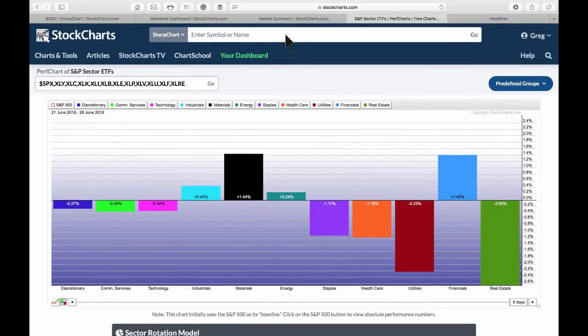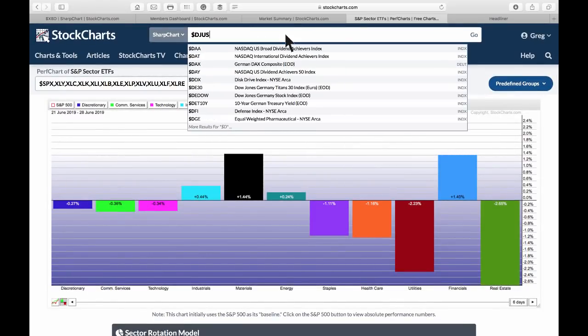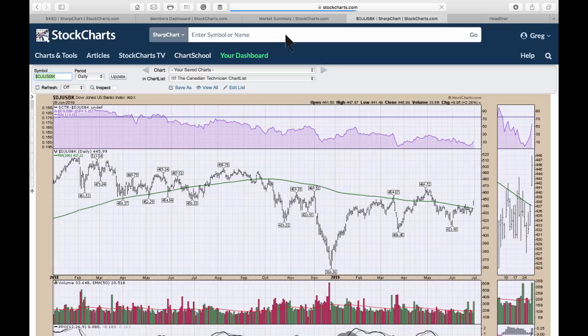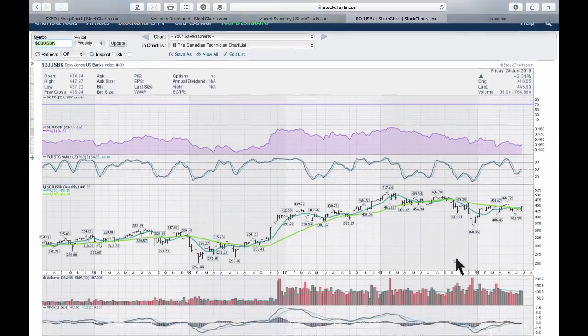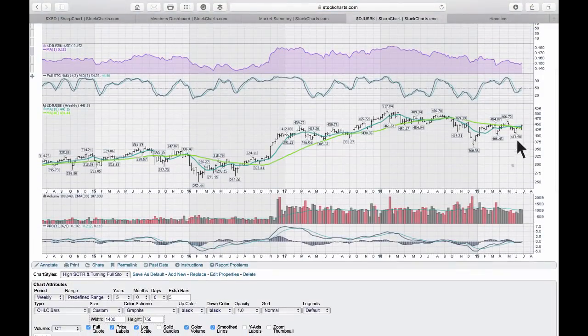So, DJUSBK, the bank index. Look at that nice push above the 200-day moving average. Got to new 6-week highs or whatever. Look at the volume coming in here. Really nice to see, and we're breaking above zero on the daily chart, but on the weekly chart, this is just a nice, beautiful push up here, and again, we're turning up right at zero.